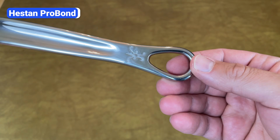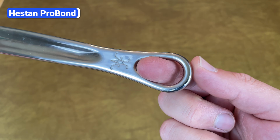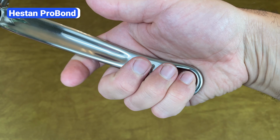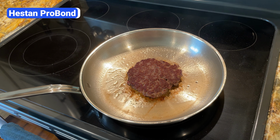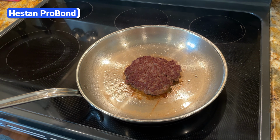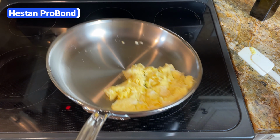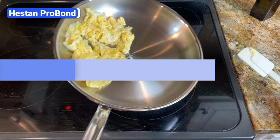My one minor complaint is that the end of the handle is thin and the hanging loop is unnecessarily large, so you can't really hold on to the whole handle. You need to choke up a bit. If you're looking for high-end stainless steel cookware that will last, Heston ProBond is a solid investment. But if you don't care about the sealed rims and flush rivets, it's not worth the high price.